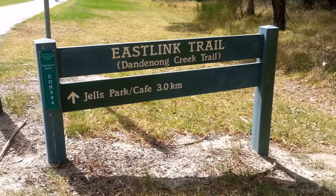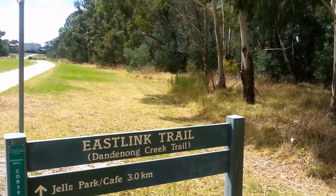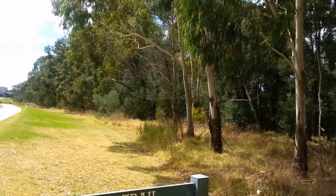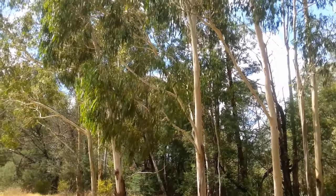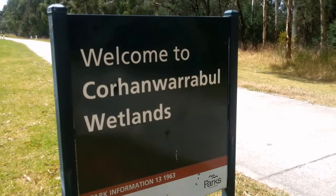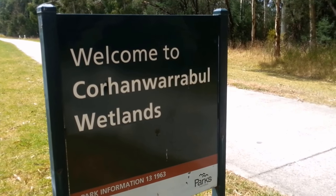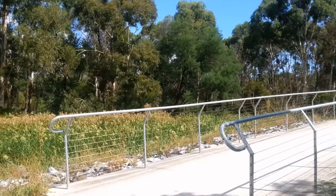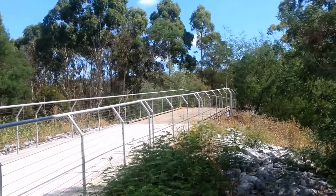Here in Australia, these signs that used to be made of timber are now made of recycled waste plastic. And throughout large areas of Melbourne, waste plastic is being used to replace timber. But timber is still used extensively in construction, probably too much.